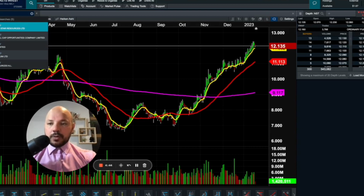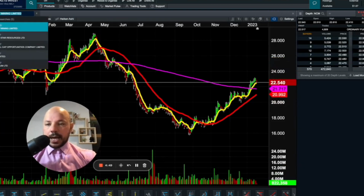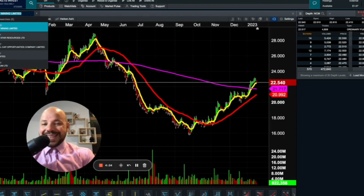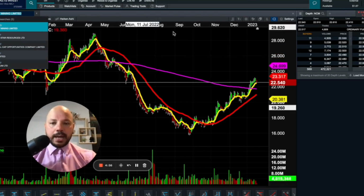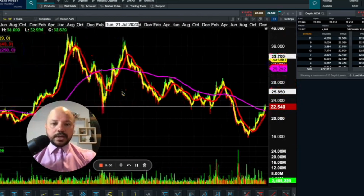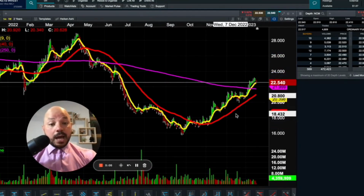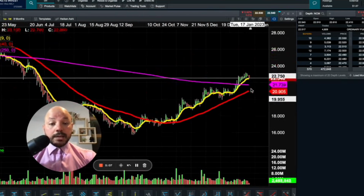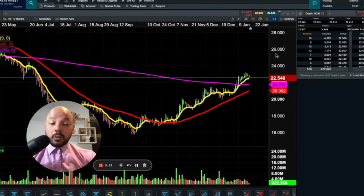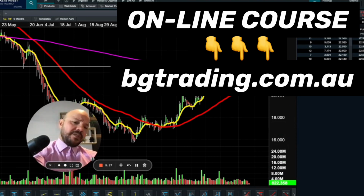Now let's move to Australia's biggest gold producer, Newcrest Mining. The ASX code is NCM. Unlike Northern Star, this stock actually looks a lot better for us. In fact, as you can see, the candle is trading right at the pink line, right at the long-term moving average, and that gives us a much safer entry.